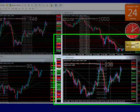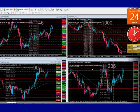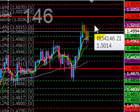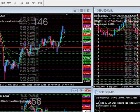There we are. I've just got back from a bit of shopping. While I was out, we see that it actually hit the mark that we expected it to hit on the 236. Just reached the top of that 146 set as expected. So this is a perfect example of the absolute Fibonacci framework working.